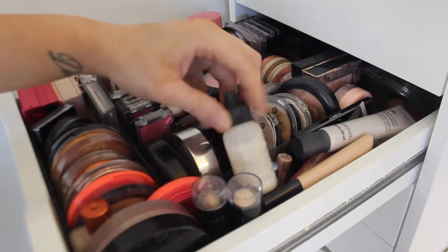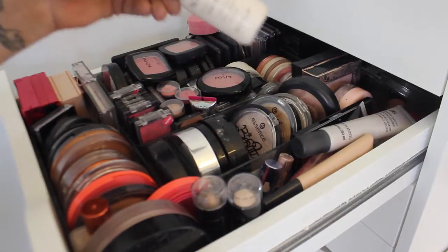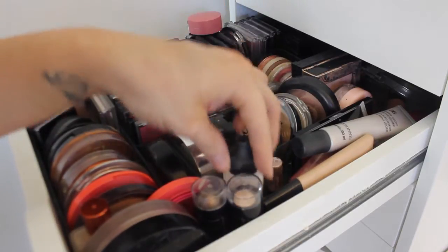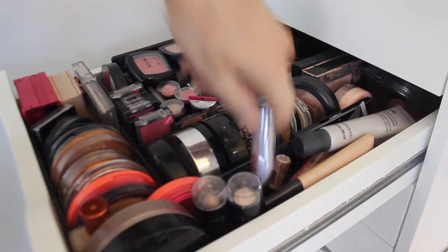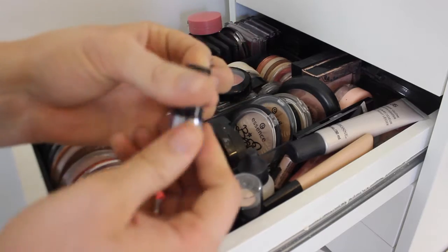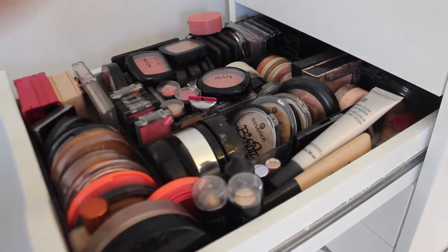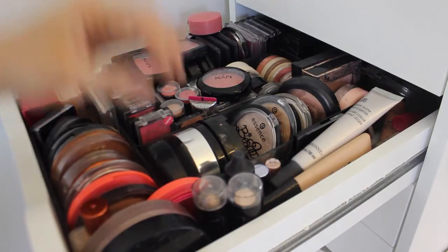But besides that, you've just got some Nature. This is actually a face primer, but it works really nice as a very subtle illuminator. You've got, I think that's What's Up by Benefit, which I have used maybe once or twice, but because it's so little, it just kind of falls in there a little bit, so I just have to keep in mind that I own that.